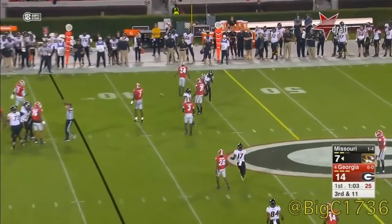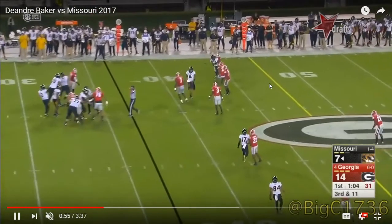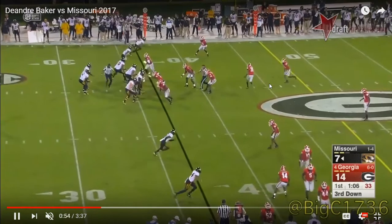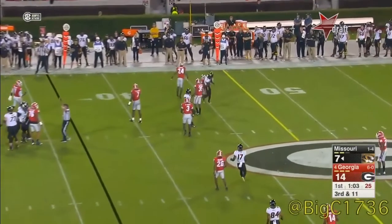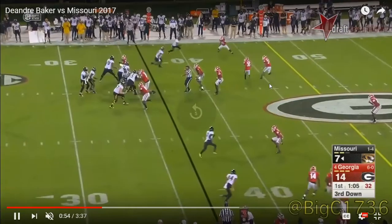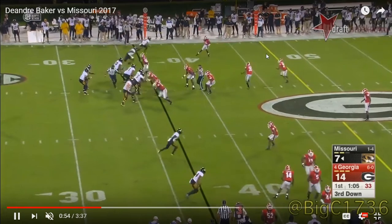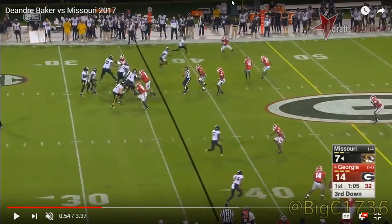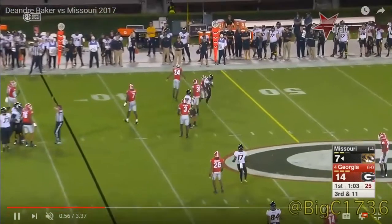Oh, that was beautiful. Beautiful job recognizing the slant play here. Is that a false start? Oh, yeah, they're trying to blow it dead. Still, though, that's a nice job, Ashley. What you're going to see here is, bam, right there. He sees the receiver start to cut, so he starts to break down on the slant. That's excellent route recognition.